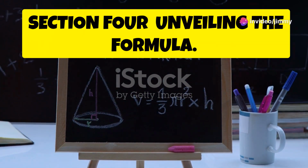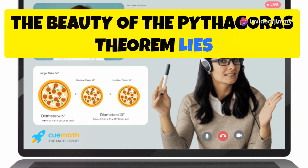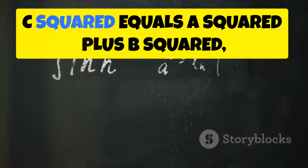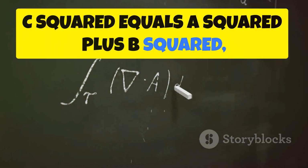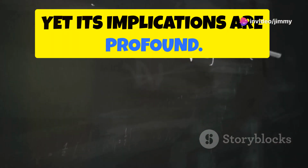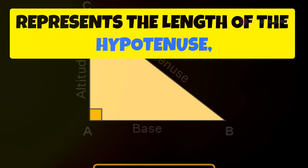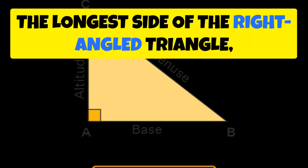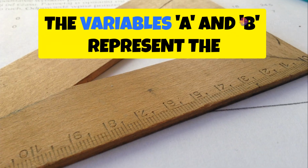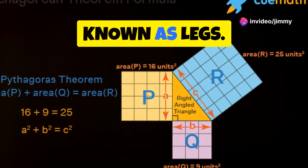Section 4. Unveiling the formula. The beauty of the Pythagoras theorem lies in its simplicity and wide applicability. The formula, c squared equals a squared plus b squared, is deceptively straightforward, yet its implications are profound. Let's break down the formula. C represents the length of the hypotenuse, the longest side of the right-angled triangle, always situated opposite the right angle. The variables a and b represent the lengths of the other two sides, known as legs.